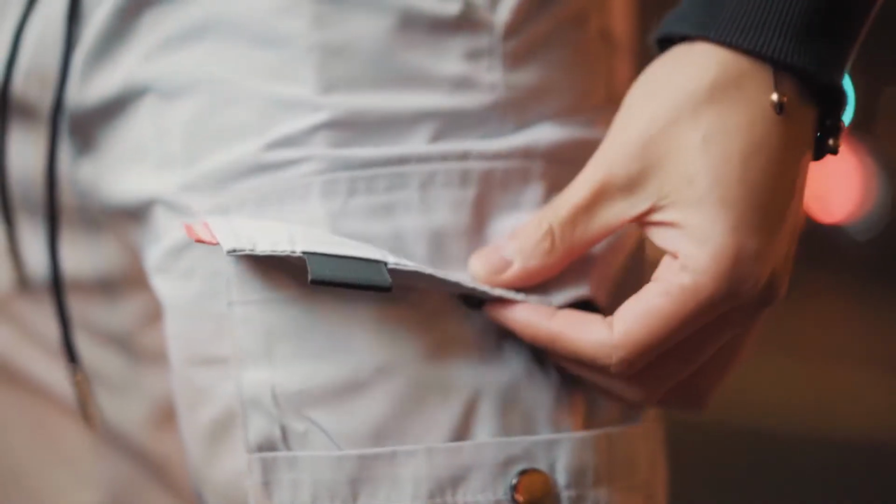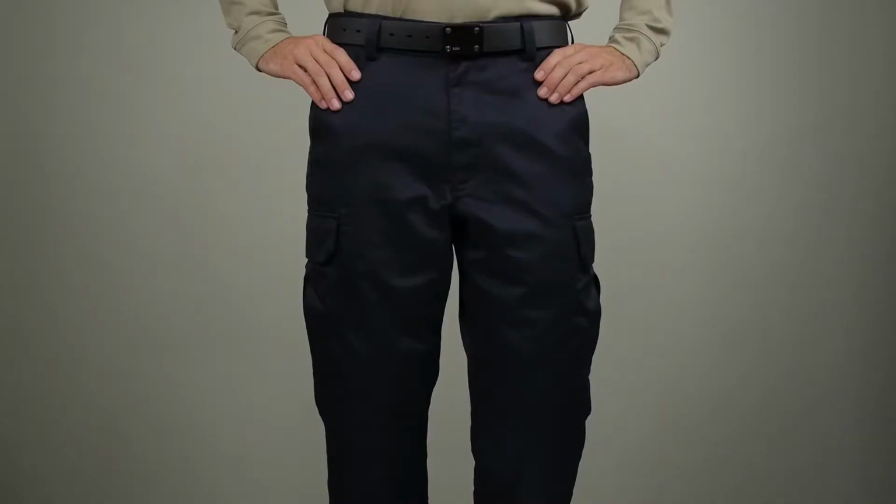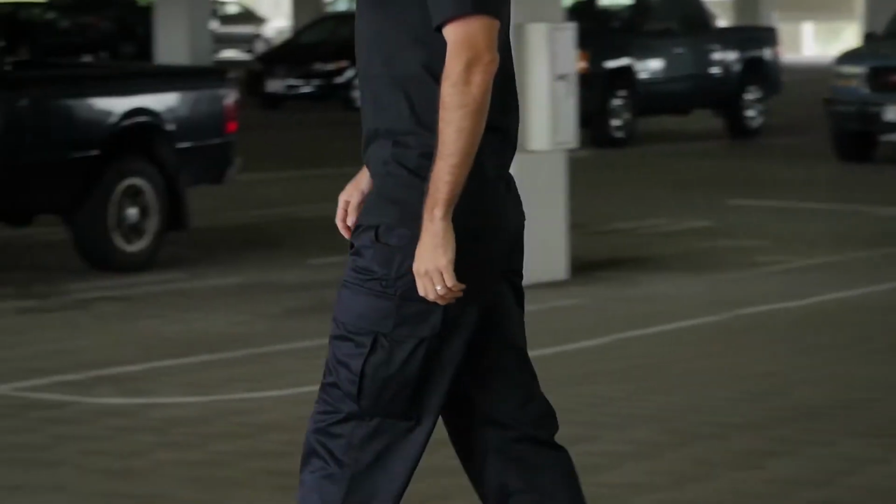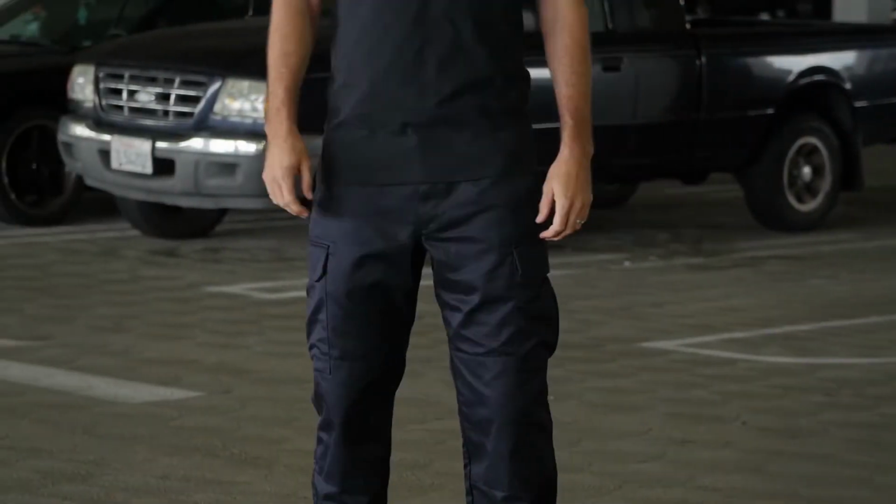The pocket of cargo pants is mainly the patch pocket. There are always creases in the pocket to increase the volume. The flap is closed by snap, button, or Velcro.